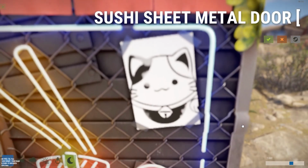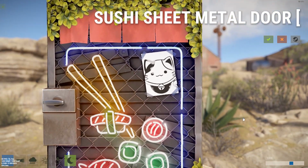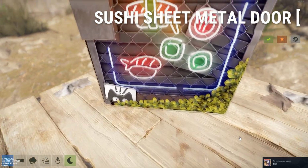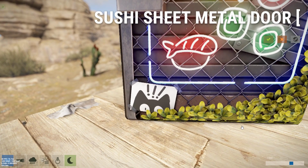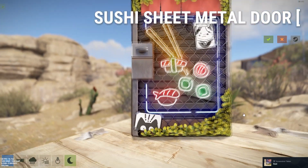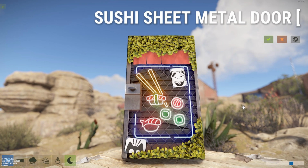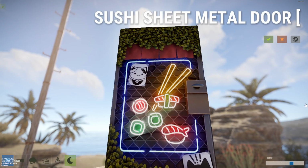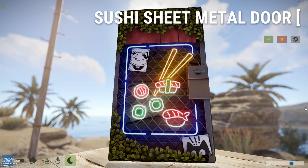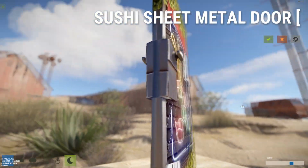I can't actually remember off the top of my head, but the Ramen Garage Door performed quite well. I wouldn't be surprised if the Sushi Sheet Metal Door performed well as well. So take what you will with that information. Personally, I'm not going to cop it. It's not really my style. I think the Ramen Garage Door was cooler, and I think it would sell more and better than the sushi one, but that is just my personal opinion. So do what you will with that information, and that is it for this week.